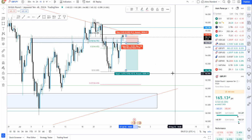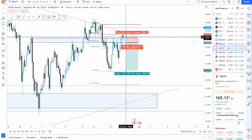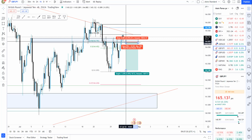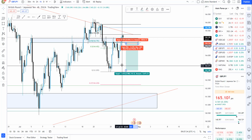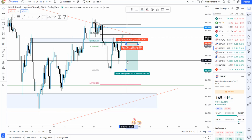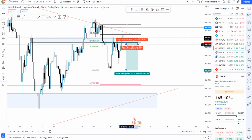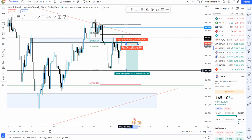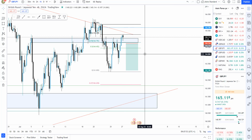So what I had done was when price was around here, I moved my stop, which was around 44 pips, I believe. I moved it to entry, making it a risk-free trade. And what happened in the New York session was price started to reverse, and I was still holding it because I wanted it to come back down here. I'm more of a swing trader, not an intraday trader.